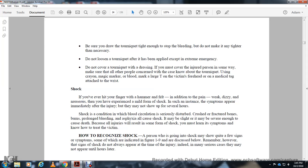Shock may appear immediately after the injury, or they may show up several hours later, with the condition of blood circulation seriously disrupted. Crushed fractured bones, burns, prolonged bleeding and asphyxia can cause shock. It may be slight, but the main cause is enough to cause death because of all the injury resulting from this form of shock.